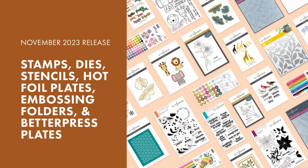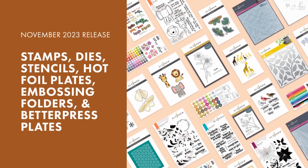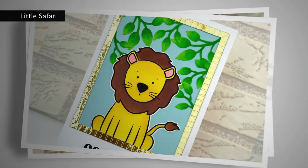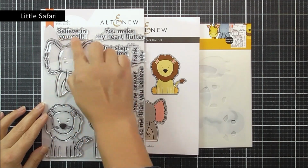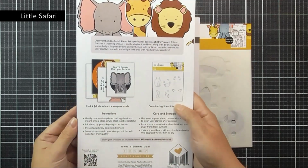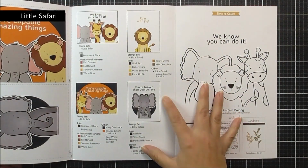Hello there everyone, and welcome to our November 2023 release full reveal video. First up, we have the Little Safari. So in this 6x8 stamp set, we have 3 generously sized animals as well as some really great sentiments. So we have the lion, the little giraffe, and also the elephant in here.